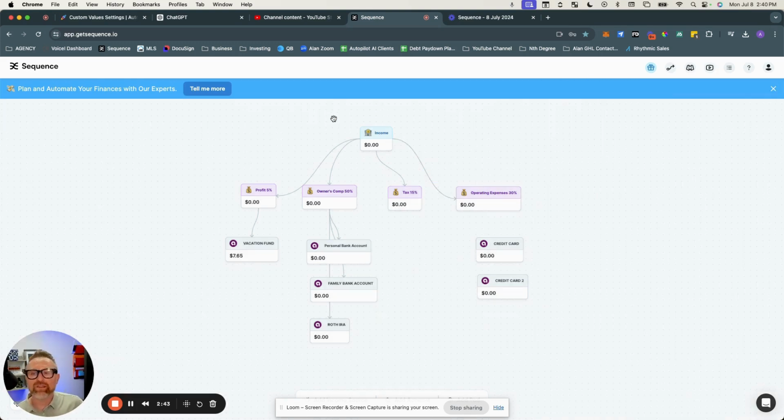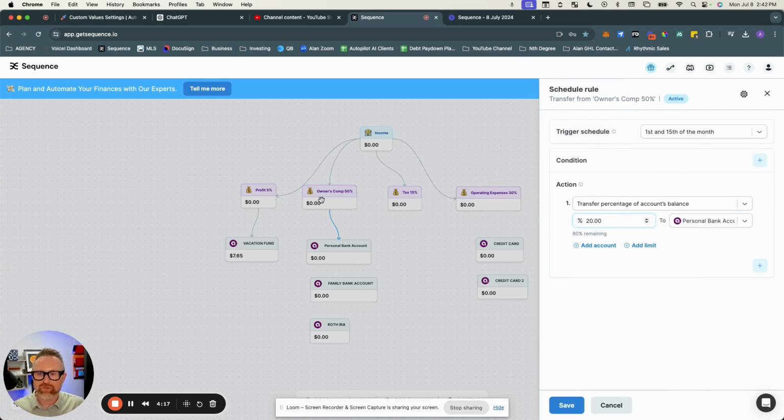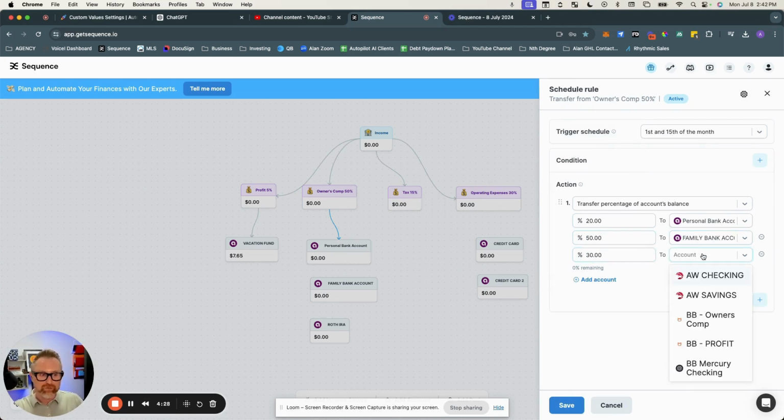So now, let's look at owner's comp, for example. You can connect your personal accounts, your family accounts, your business accounts, your credit cards, really anything that has an online account, you can connect in here. And the thing that I love about that is that you can then really start to automate your entire month. So here's an example. Let's say that I get money into my income account and $50 gets put into my owner's comp account. I really hope I get more than $50, but for purposes of this. And one of the great things is what you can do after that initial automation. You can link multiple accounts to one of these pods, right? So I can say, whenever anything comes into this owner's comp, I want you to send 20% to my personal bank account. I want you to send 50% to the family banking account. And then I want you to send the remaining 30% to my Roth IRA.